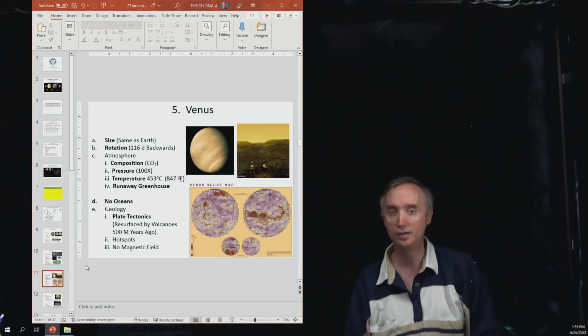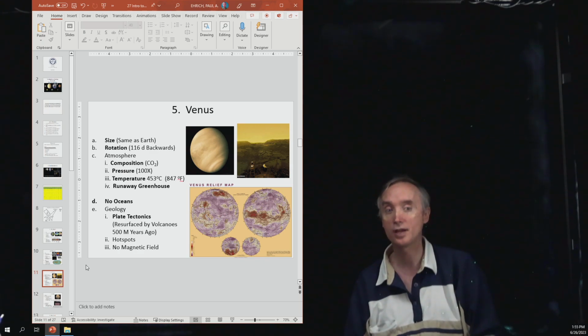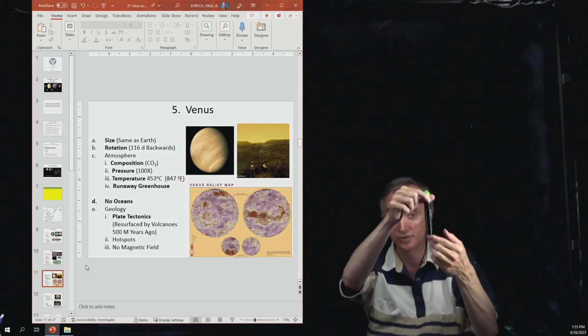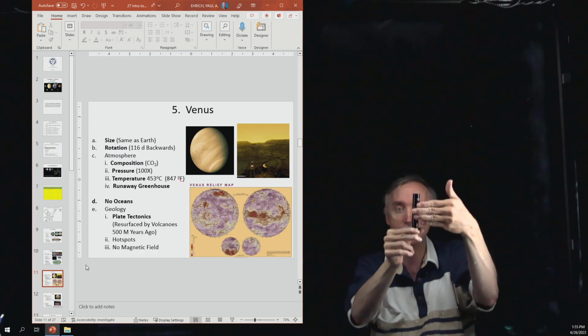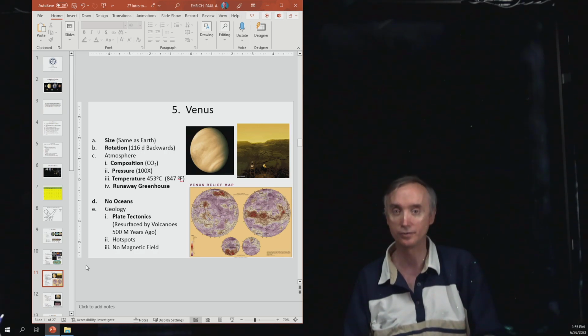Okay, rotation rate. It takes Venus 116 Earth days to make one complete revolution, and it also rotates backwards. We think that was due to a collision, so that Venus got hit hard enough that either it flipped it upside down, so now it rotates backwards, or it could have been a side hit on the planet that reversed the rotation. One way or another, we think it has something to do with a collision.